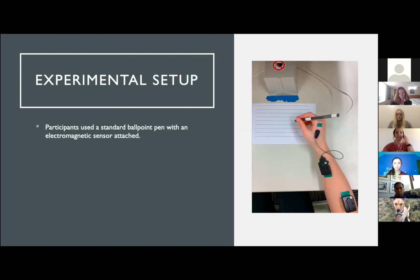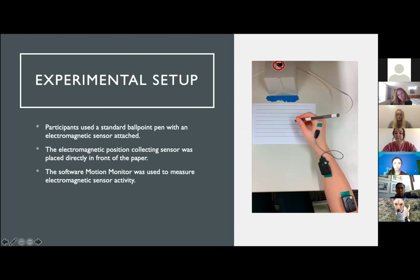For our experimental setup, participants use a standard ballpoint pen with an electromagnetic sensor attached at the tip of the pen, which you can see in this picture on the right. The electromagnetic position collecting sensor was placed directly in front of the paper. As you can see here, that's this box. And the software Motion Monitor was used to determine and measure electromagnetic sensory data during our data collection.